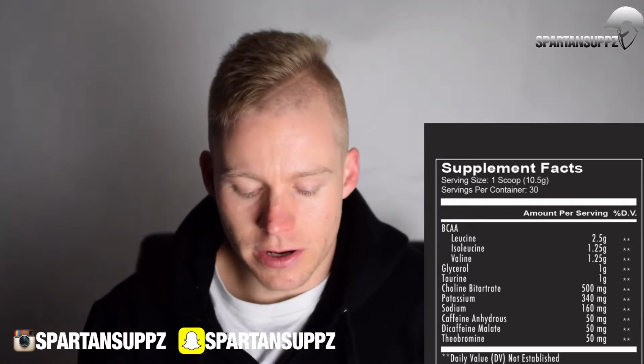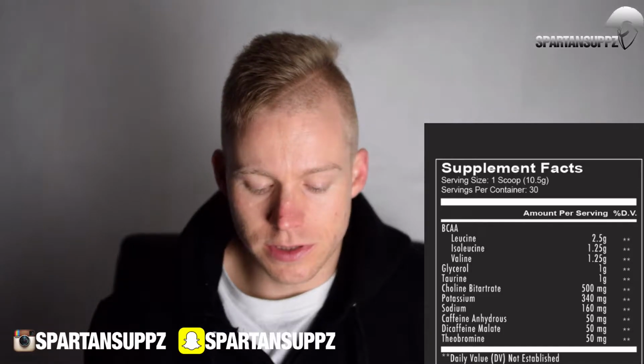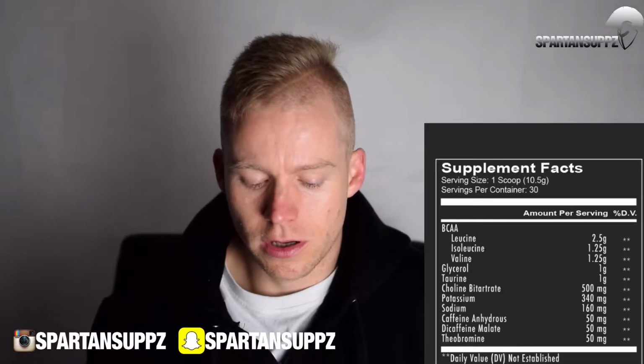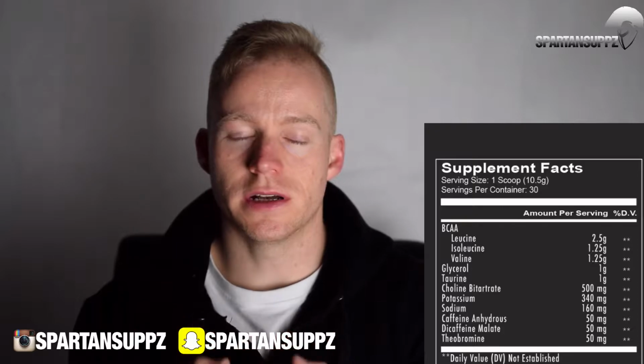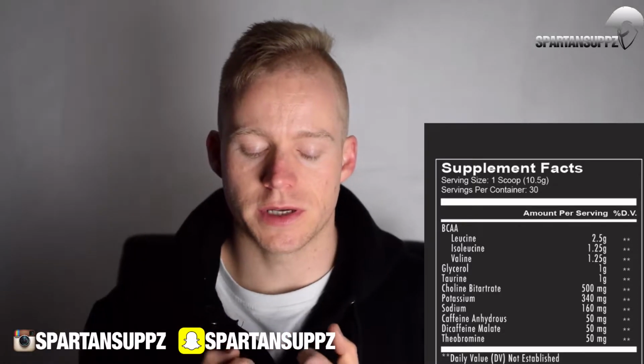Next up, we've got a gram of glycerol. Glycerol monostearate, we don't know, it's just plain glycerol, it's not Hydromax glycerol. However, a gram is a nice amount. It could again be a bit higher. Clinical dose is about 2 grams, but glycerol acts as a cell volumizer, so it works to attract water into the cell. Think of it as magnetizing water into the muscle cell.